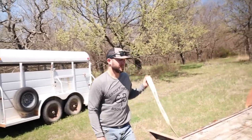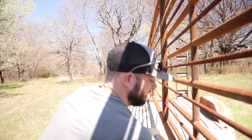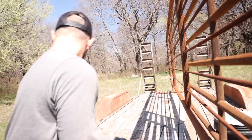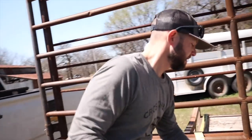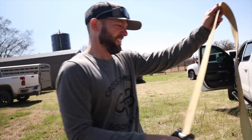Taking this puppy. We're going to take it over to the Ponderosa just in case we need it, because it's got a 10-foot gate on it. Just trying to be prepared. That's the word of the day. Gotta be prepared. But we may need it. It already has a gate on it, so I like to have them just in case. You just never know.